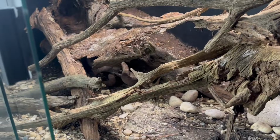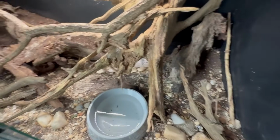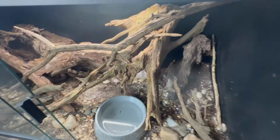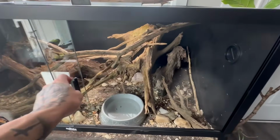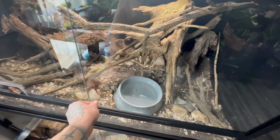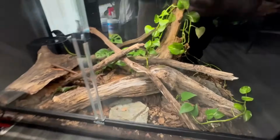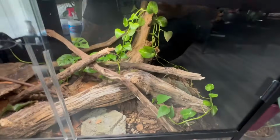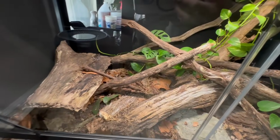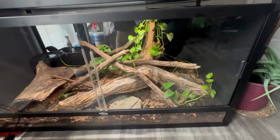So yeah, that's where that is. That's our western diamondback enclosure for now. Now, when they all get a little bit bigger, they'll all get their own individual enclosures. Just in case anybody was wondering about that. I will do that. I'm not going to keep 4 adult western diamondbacks in a 4x2. That's kind of ridiculous.